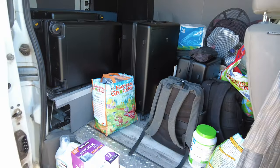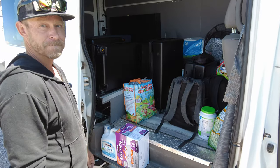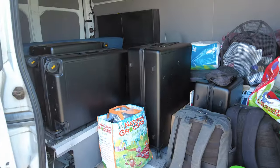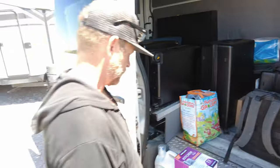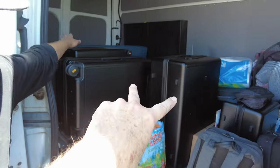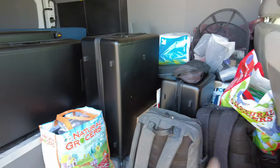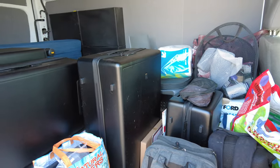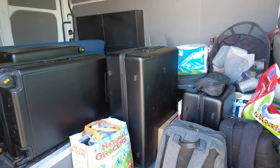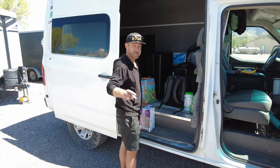Okay, so this is everything we're taking to the city with us. We basically are living out of these suitcases now. So we've gone from that RV to these suitcases and backpack. The rest of it's just food and stuff that we're going to get rid of in the city. And then we're going to be selling this van very, very shortly. That's right. Somebody's going to snap it up.